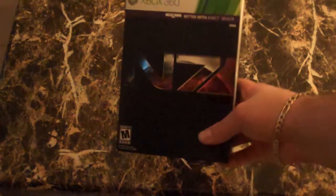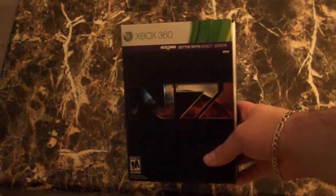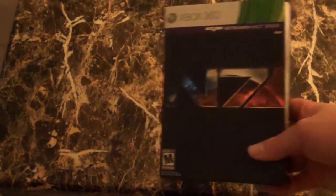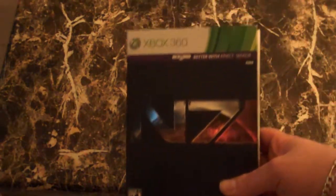Just got back. Midnight release. Mass Effect 3 Collector's Edition. Gonna take a look at it. Wanna look at the Collector's Edition box art here. I should say sleeve art. You wanna see what's in it.